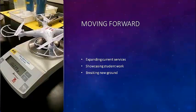Okay, so moving forward, what are we going to be doing from here on out? First of all, expanding current services. As you saw, several of our devices are brand new to us, and we're looking forward to putting those into circulation and allowing students a chance to work with them. Certainly we always have our eye on additional devices that we might be able to use in the future. We want to do more showcasing of student work. We really enjoyed the project that we did with the Solar Suitcase lecture, and we think there's a lot more student work out there that we can showcase.